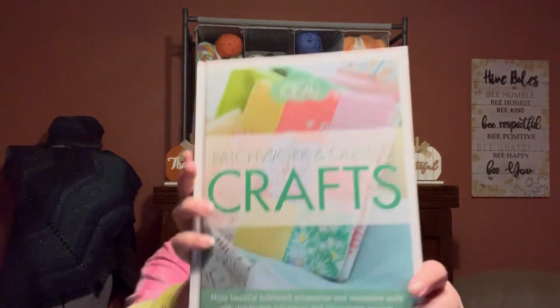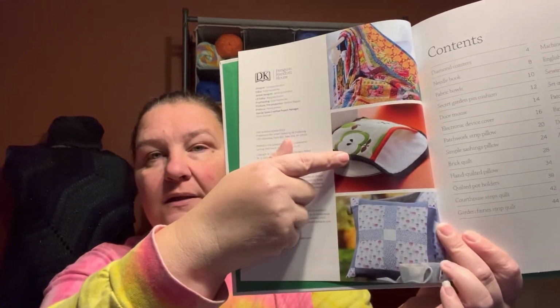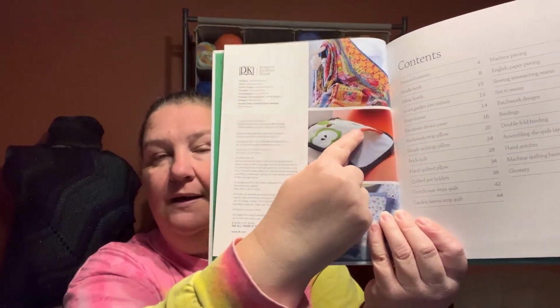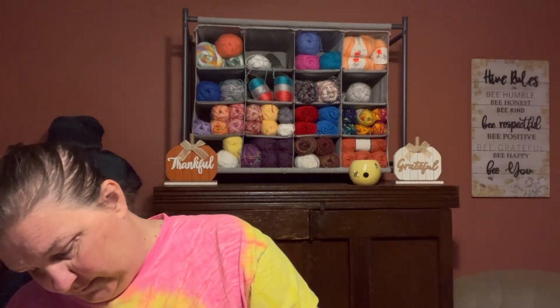And since we looked at the others, let me just go ahead and show you the rest of these. So we have Patchwork Quilts and Crafts. And this one says it has step-by-step, same as all the other. But this one gives you 13 inspiring projects. So let's take a look-see at the front page here. Oh, gorgeous! It shows you how to make this quilt, how to make this quilted hot pad or oven mitt with the little pocket, and then also this pillow. Very cool, very cool.